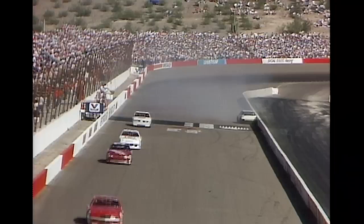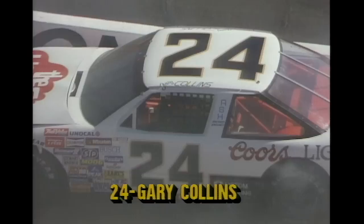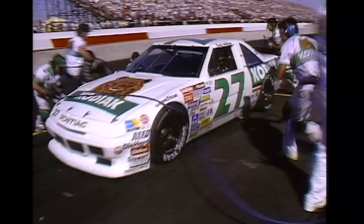Car number 24. The number 24 car driven by Gary Collins from Bakersfield, California has crashed here on the main straightaway. The car to the inside just near the start-finish line, and we have both Rusty Wallace and Ricky Rudd making their pit stops. So while Collins' car is sitting on the inside of the pit wall, here is Rusty Wallace and Jerry Punch will call the stop.